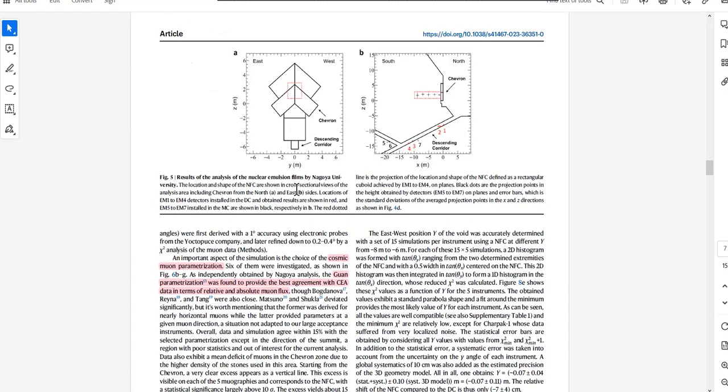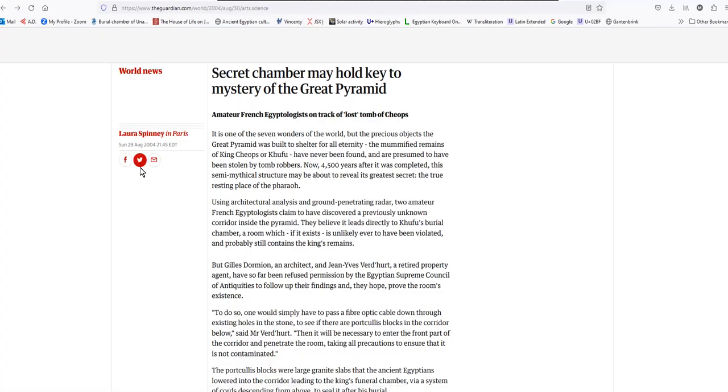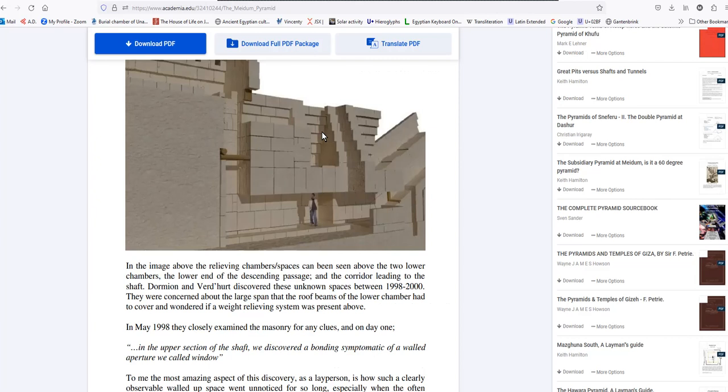But I wanted to explain, and this is one thing that most people may not know, where Hawass actually got this idea. This idea actually comes from the Pyramid of Meydum. I just wanted to introduce a French architect who went into the Pyramid of Meydum, about a couple of hours south of Giza, together with, I think it's a real estate broker actually, Jean-Yves Verd'hurt. Gilles Dormion is an architect from France. And what they did is they were able to find a very similar structure, a protective structure, that's the interpretation anyways, above a corridor in the Meydum Pyramid.